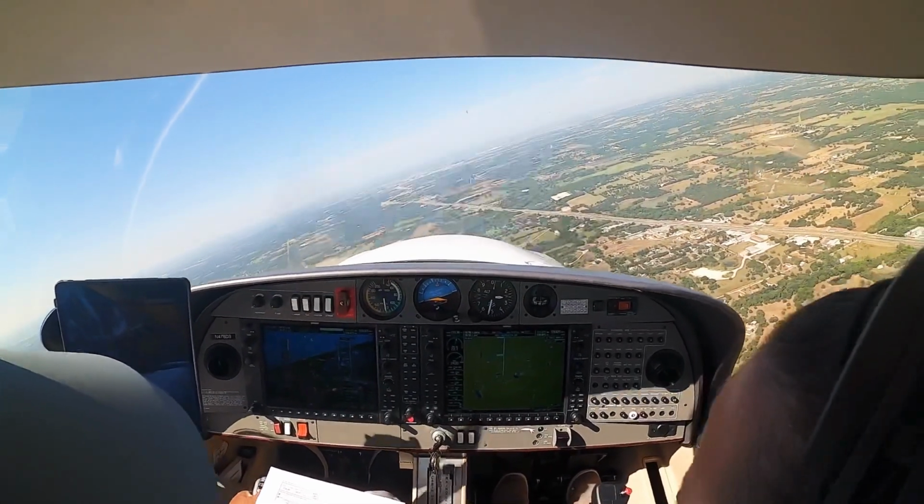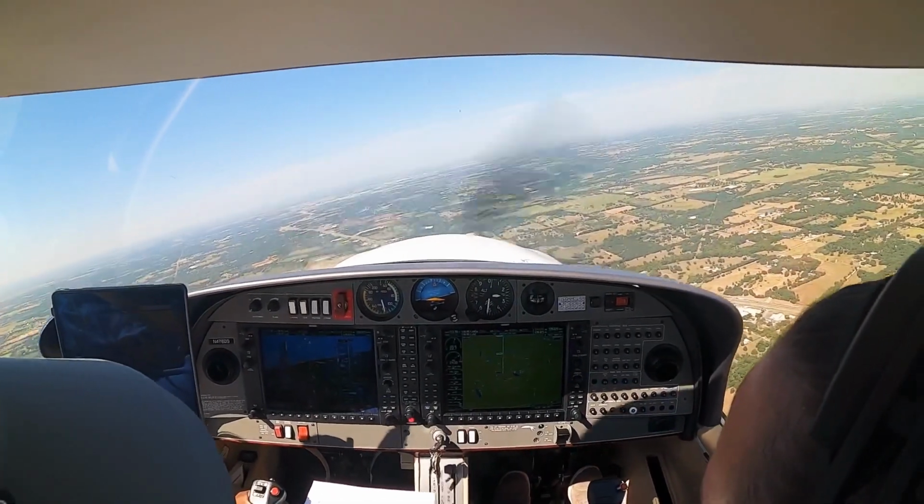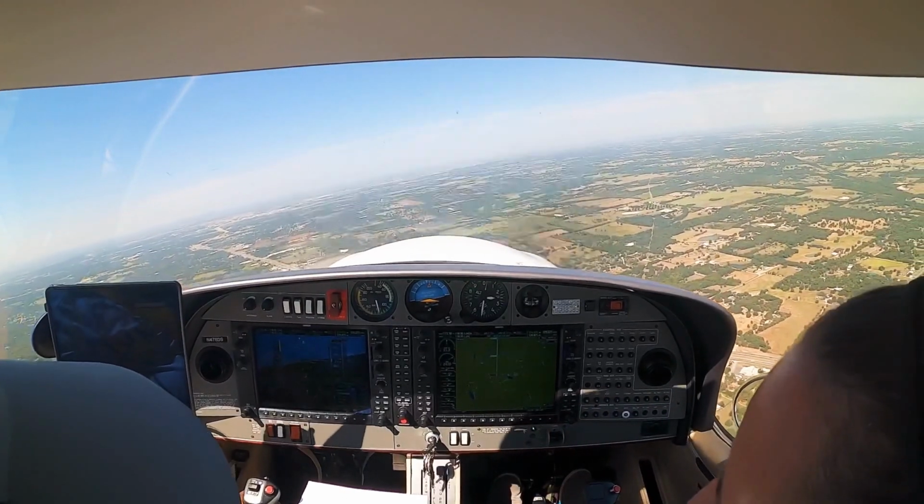Helicopter 9 Whiskey Mike, Roger, Taxiway Alpha north of the tower, option, wind 190 at 11. Bell 9 Whiskey Mike, cleared for the option, Alpha Taxiway north of the tower.